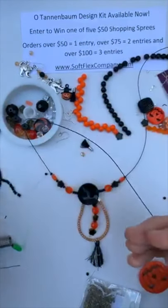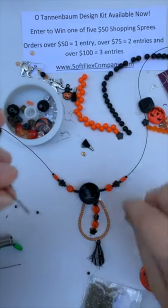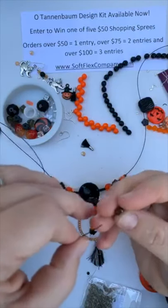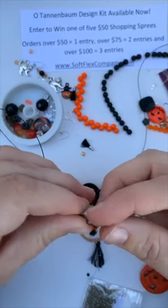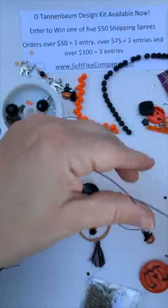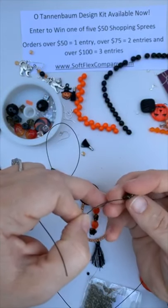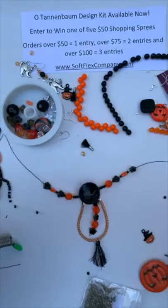So that's pretty good. And maybe one more star on each side. Give it just a little more something.